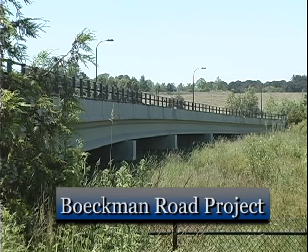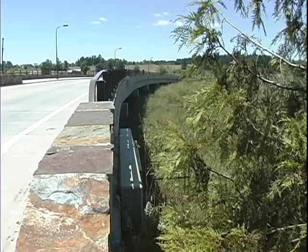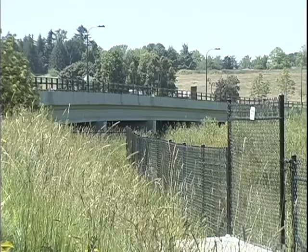Building roads across wetlands can be a challenge. That certainly was the case with the construction of Boeckman Road over these Coffee Lake wetlands. Subsequent settlement on both bridge approaches now require closure of the roadway for 1 year while repairs are being made. We ask for your patience and understanding while the contractor makes the needed improvements.